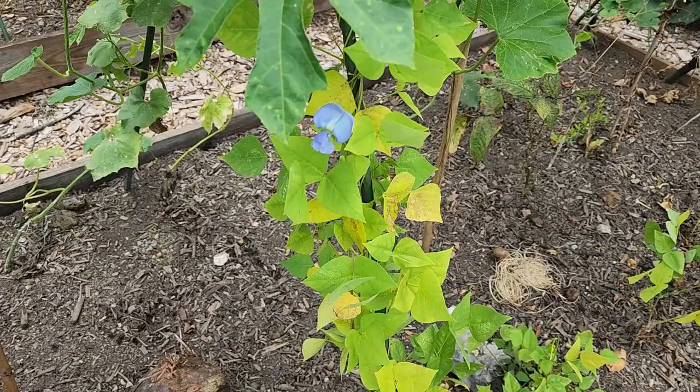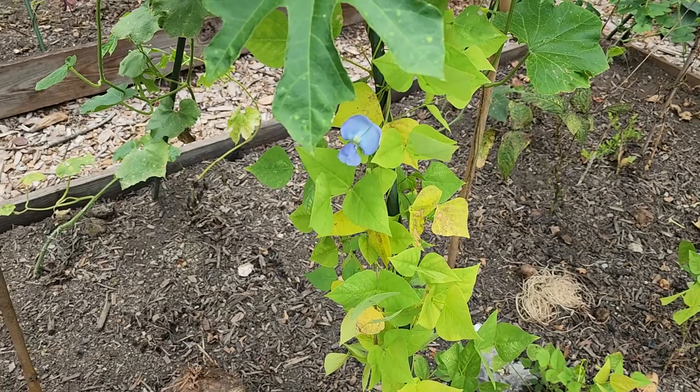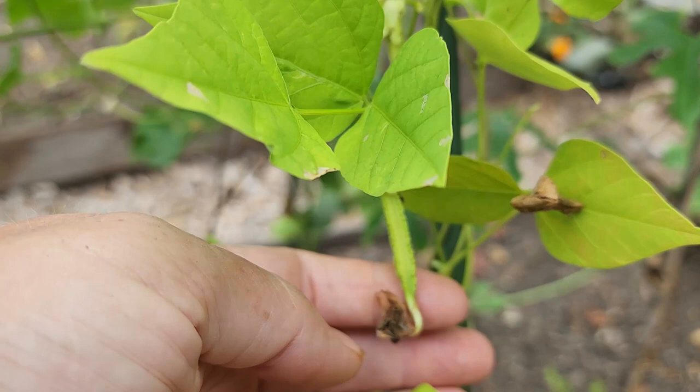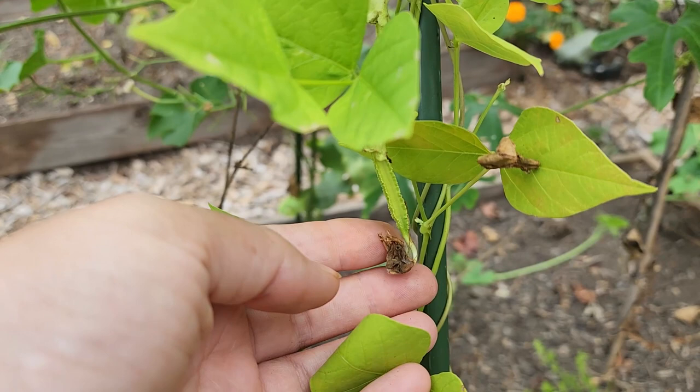After a very slow start at growing, these wing beans are finally blooming and producing tiny little wing bean fruit. So I've never grown these before. I can say they are definitely a slow grower and definitely for a long season.